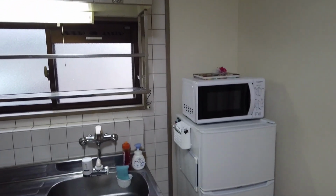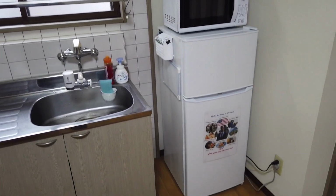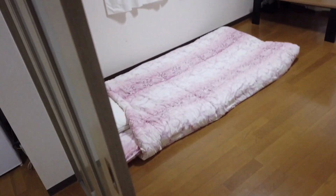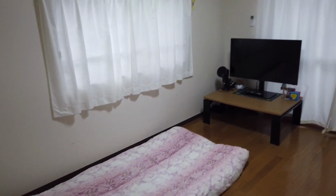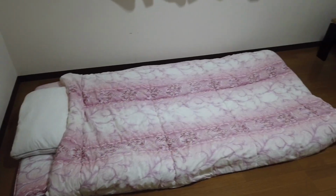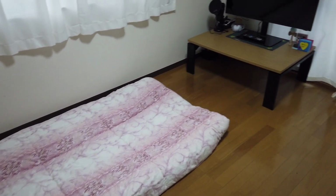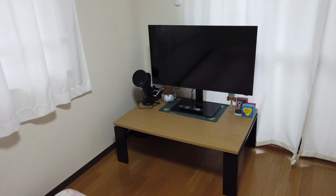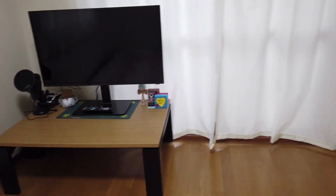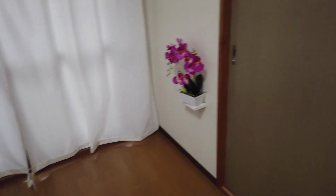Here is the microwave and my refrigerator. It's a pretty good sized refrigerator, I'd say. So now we're moving on to the first bedroom, and this is where I spend most of my time because it's the only room in the house that has an AC unit, and it gets pretty hot in the summer. Here's my futon, and here is the TV and my Japanese kotatsu table. It has like a little electric heater I use throughout the winter.